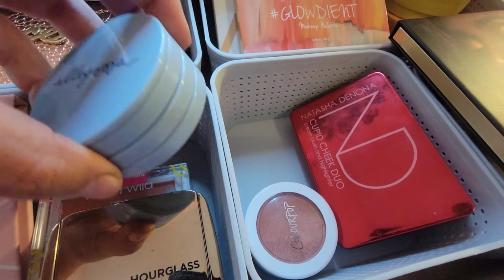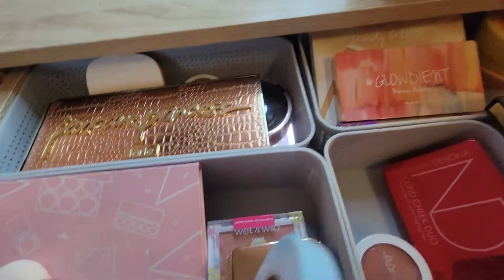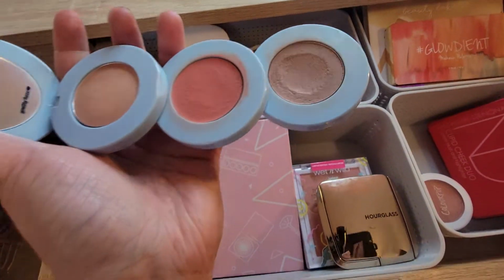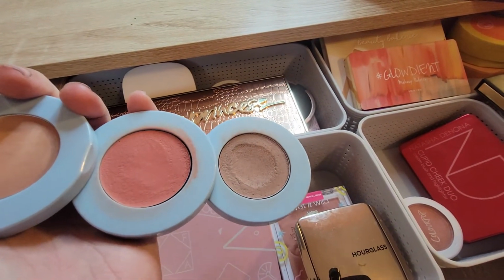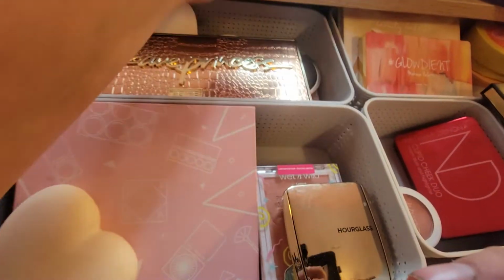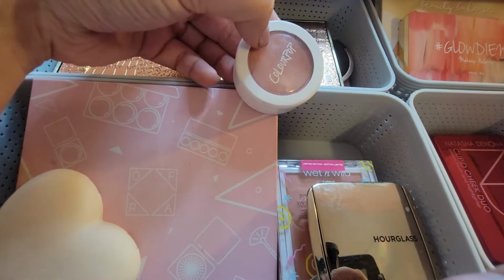Here are some cream ones. Here's this Olipop trio. This is in the one Sunkissed. You get a bronzer, a blush, and a highlight. I don't use the highlight. It doesn't really show up. But I do use the blush and the bronzer, so I am keeping this. And plus I do have a backup. So, keeping that. This ColourPop, this is Drop of a Hat.